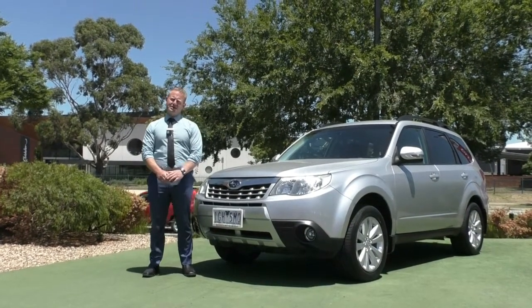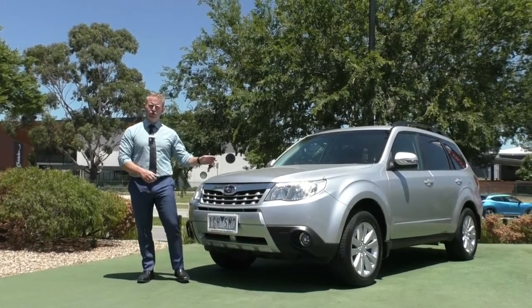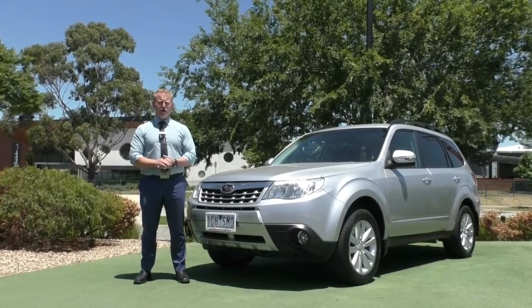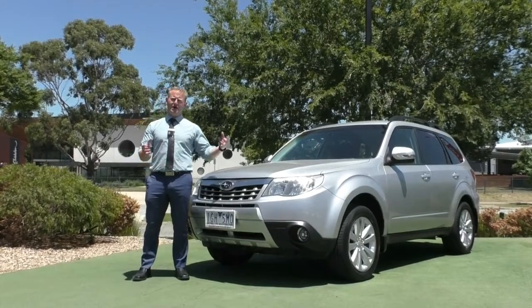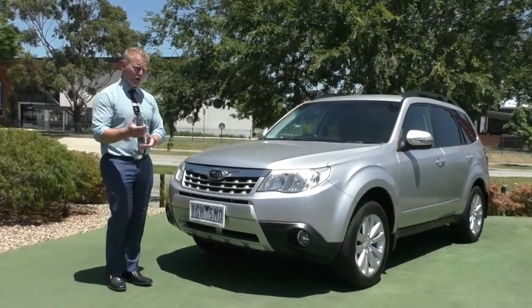My name's Wayne. I'm going to take you for a walk around video tour of our 2011 Subaru Forester in an XS Columbia variant. The car is very well looked after with super low kilometres. It was traded to us along with a second vehicle as the people were trading down to a single car family. So again, super low kilometres on both their trade-ins.